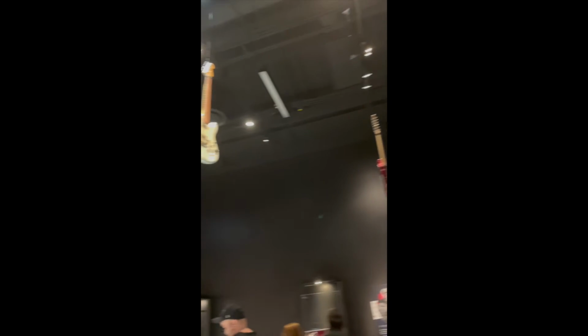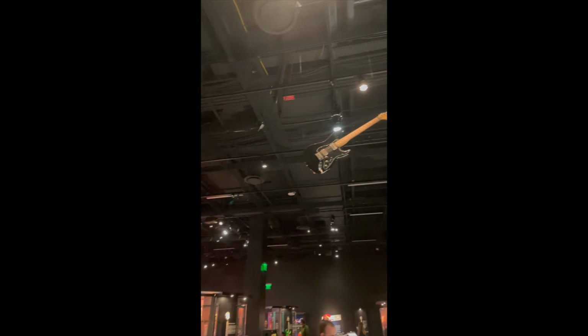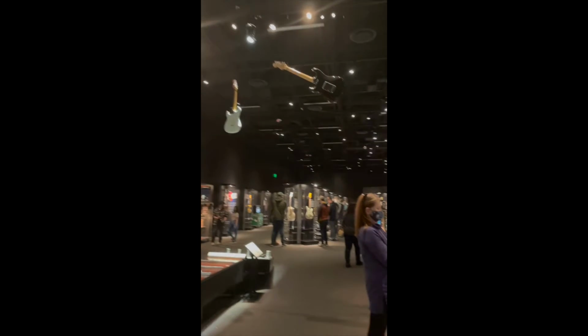And they also have these guitars that are hanging on the top here. Isn't that neat? Look at all these little guitars hanging on the top. Pretty cool. And they got a place over there where you can jam. Some of the pictures we took and the video. That's a really neat thing. Look at that. Isn't that cool? And they really did well on this.